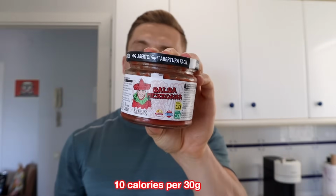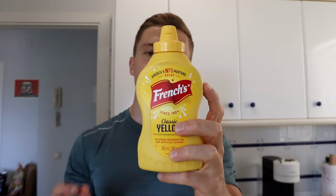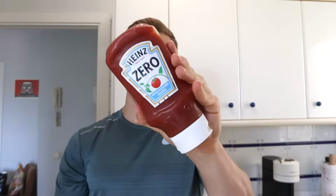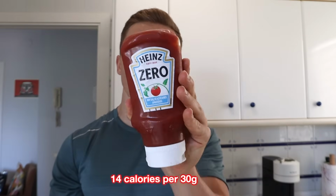So let me show you what my 6 go-to sauces are. Number 1 is salsa. There is only 10 calories per 30 grams. Number 2 is French's classic yellow mustard, only 22 cals per 30 grams. Number 3 is no added sugar and salt ketchup. Per 30 grams, there is only 14 calories.